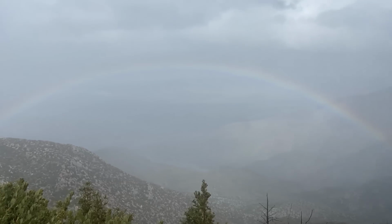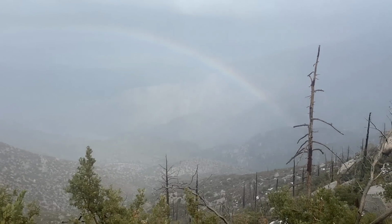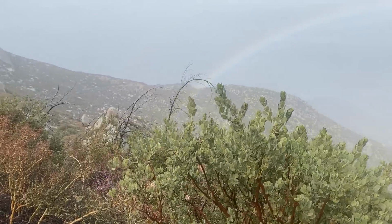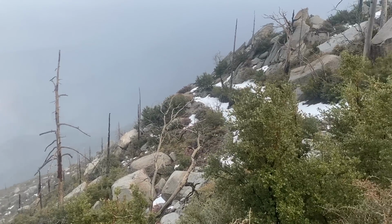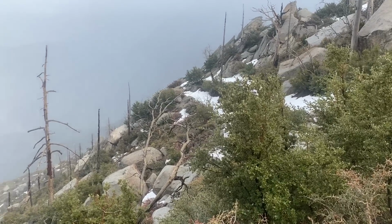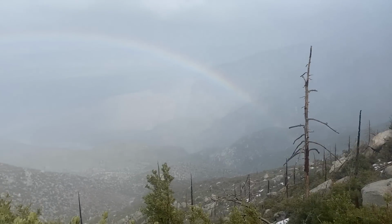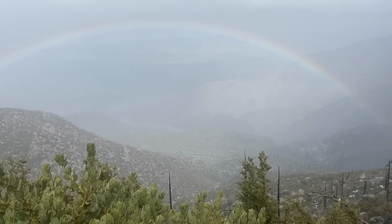Unfortunately, it's a little bit cloudy and we got some snow and sleet going on. But again, just beautiful. I think we got a few more patches of snow, and you can see some of it, but for the most part, we're in pretty good shape. But that's just gorgeous. All right, we'll talk to you all a little bit later.